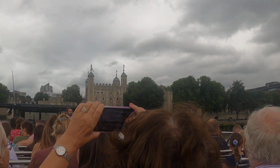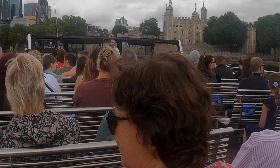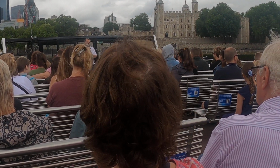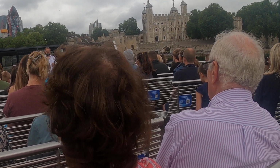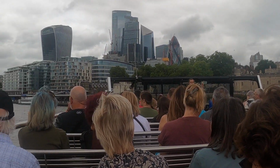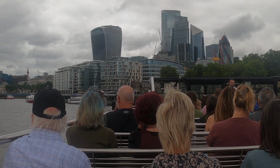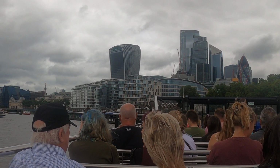Now, they actually shut Tower Bridge for one day of the year. Does anyone know what that day is? Anyone? No? Marathon. London Marathon Day. It's the only day they shut that bridge completely. You can imagine all the runners having a big old jump in the middle, couldn't you? But we'll go to the right.